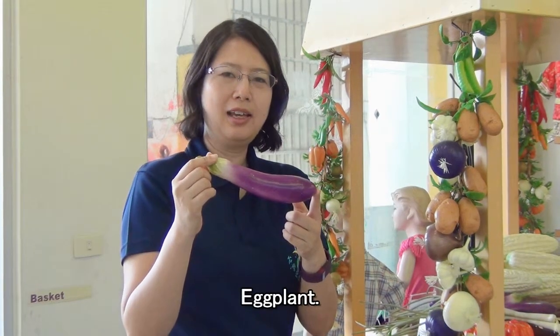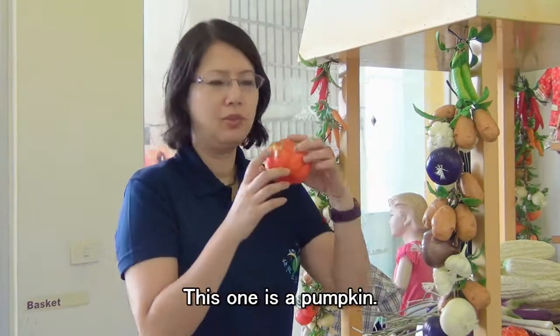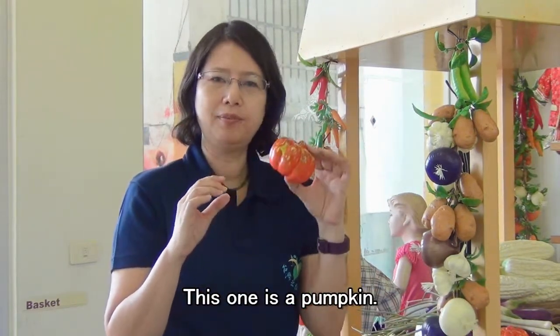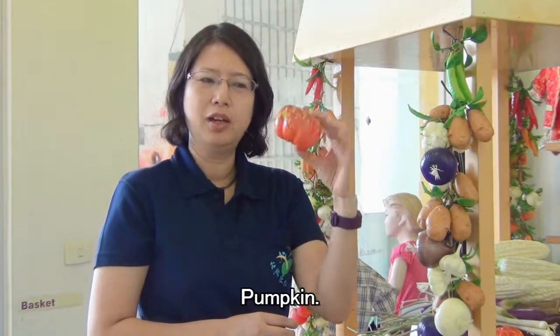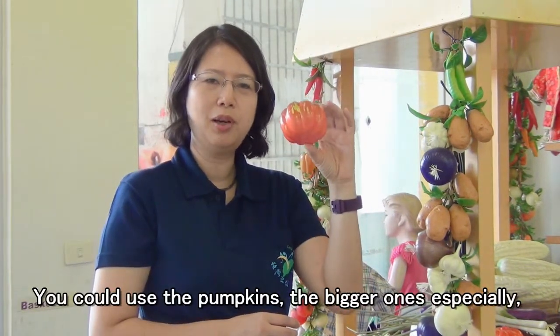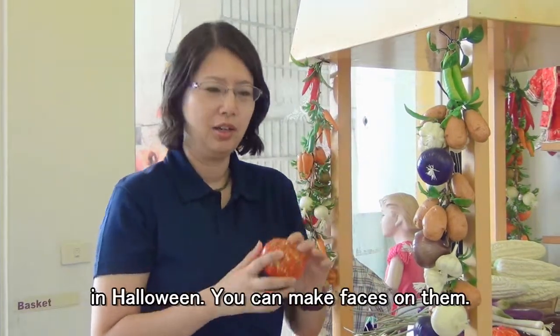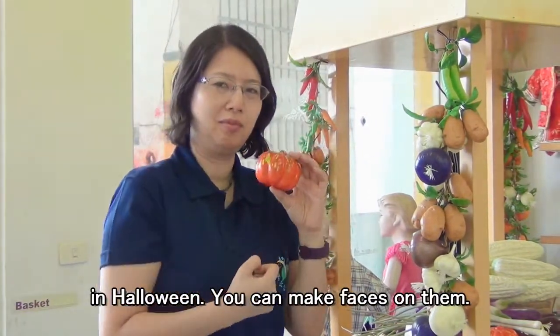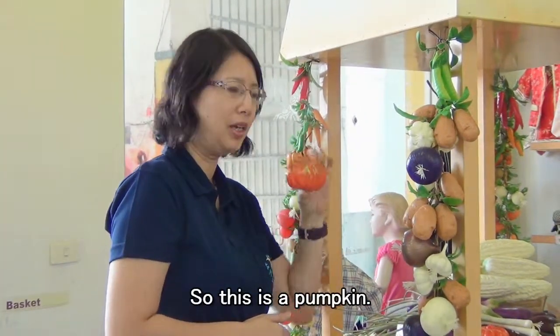Eggplant. This one is a pumpkin. Pumpkin. You use the pumpkins, the bigger ones especially, in Halloween. You can make faces on them. It's really cool. So this is a pumpkin.